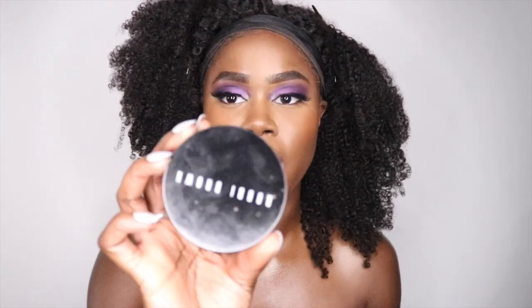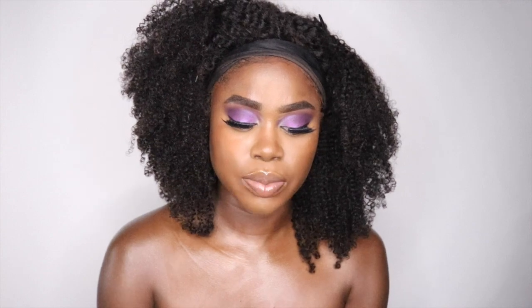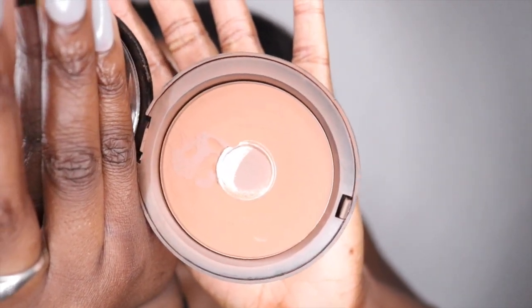And pardon me if a lot of these products look old. The reason they look this way is because I've had them in my collection for a while. This is my Bobbi Brown bronzer, and it is bronzing powder in the shade Deep. The reason it looks so old and busted is because, surprise, surprise, I have had this for a minute. The story behind this is, summer of 2015, the first time I ever watched a Jackie Aina video, I wanted to get into makeup, and the first video I watched from her, she used this bronzer, and I was just like, great, I'm going to get it.